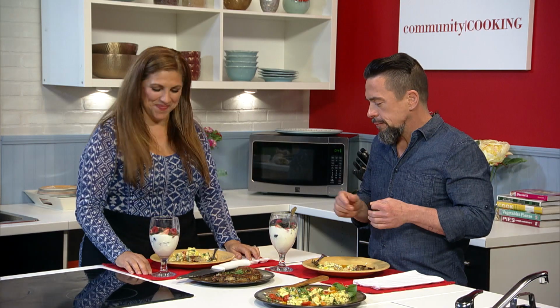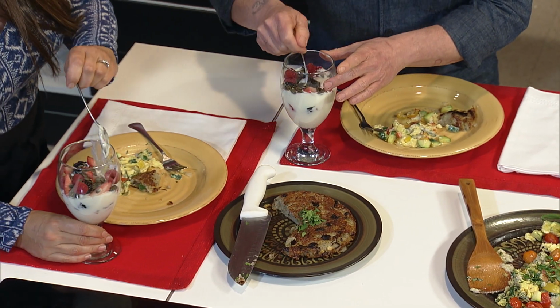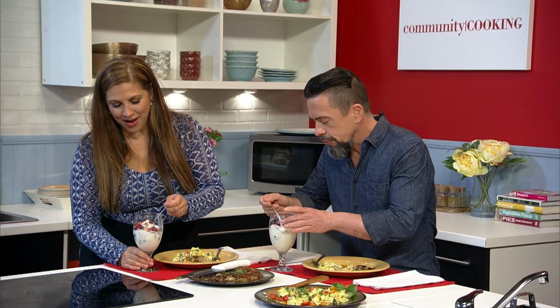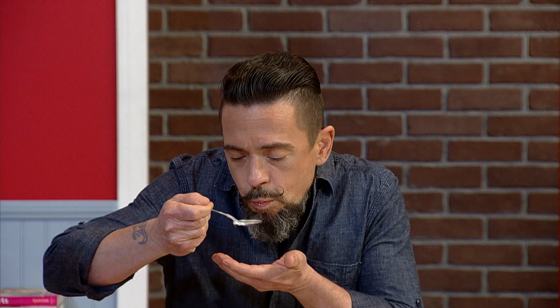Oh. And look what we have to wash it down, to cleanse our palates with. Our lovely Greek yogurt parfait. Yes. All right. Will it be here, parfait? All right. And these strawberries look beautiful. A little pepita.